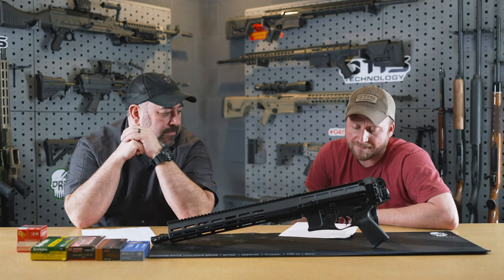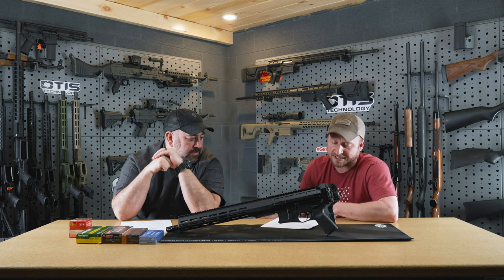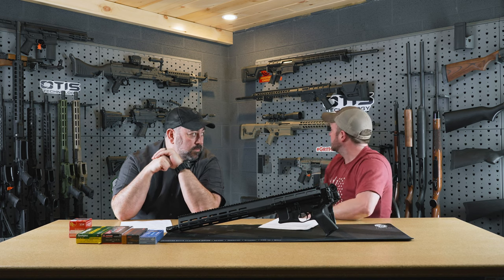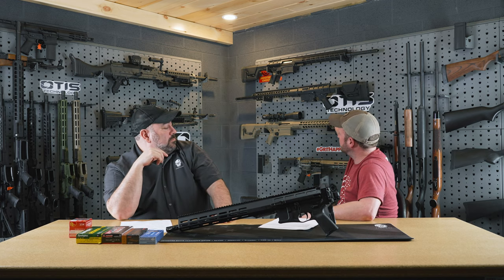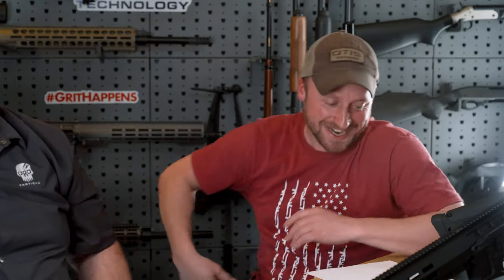So we got one here, FDE. If you might see a firearm or a description that says FDE, that's flat dark earth. Looking at this .338 Lapua here in the Kavari, it's a flat dark earth finish. I thought you were making fun of me for the color thing. I couldn't tell. Yeah, that's why I pointed for you. Thank you.